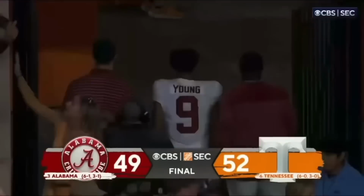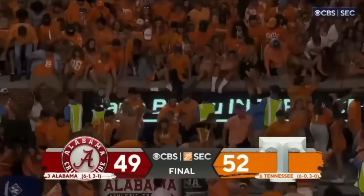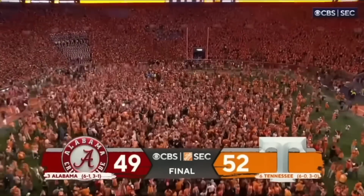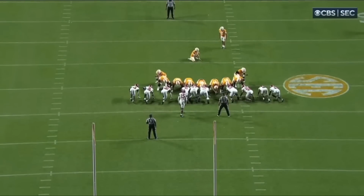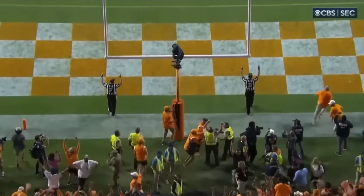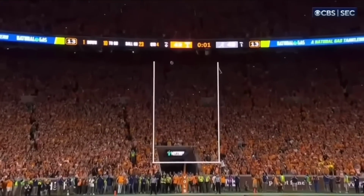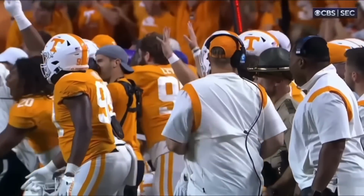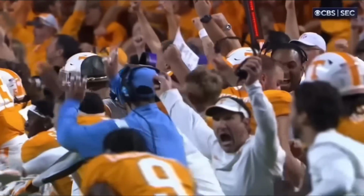Misery is over on Rocky Top. You called it a knuckleball. I thought it looked like a whirlybird going over there. It was going sideways. Another look at the game's final play. The kick heard round the state of Tennessee and all of college football. (52-49). Tennessee is still undefeated.